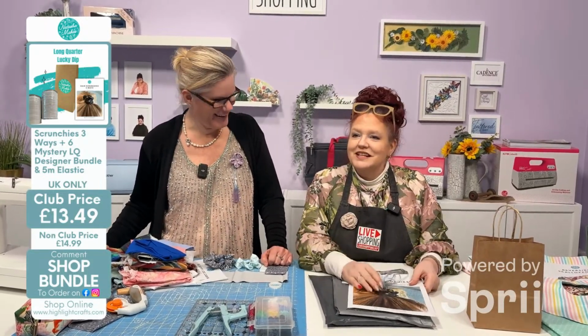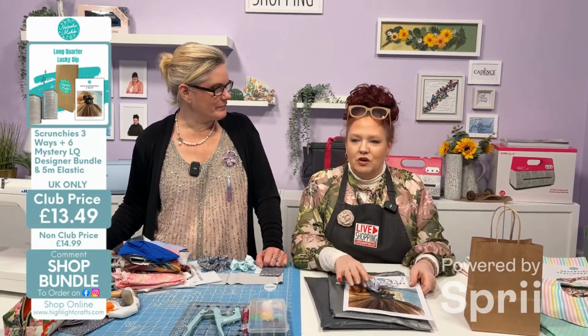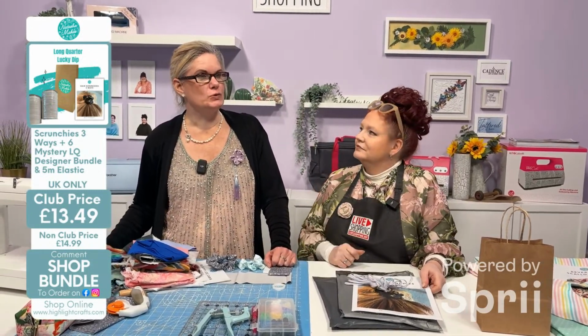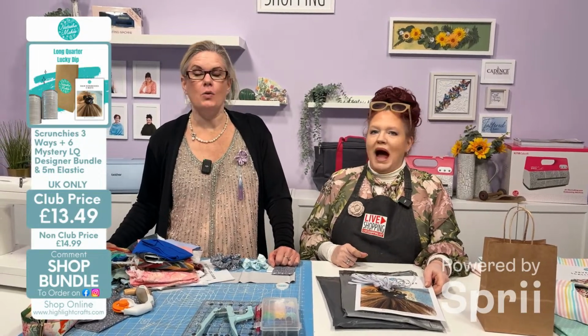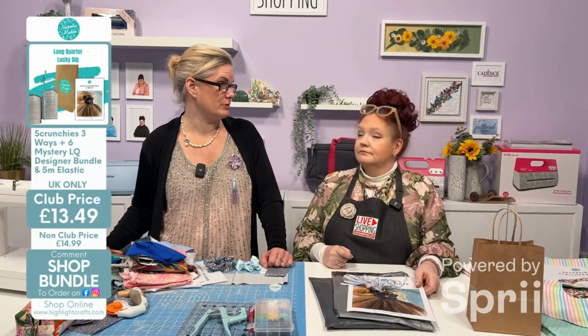Tried. So this is a mystery bundle. Again, contents will vary, but these are long quarters. So you get 6 long quarters. That's 1.5 meters of fabric. Wow. Which should cost over $22.99 for the type of designer fabric that we have.